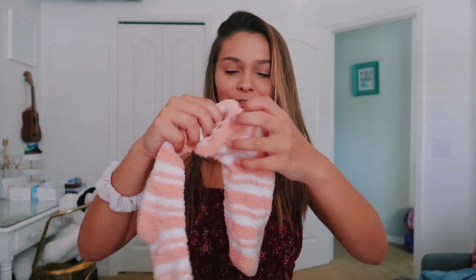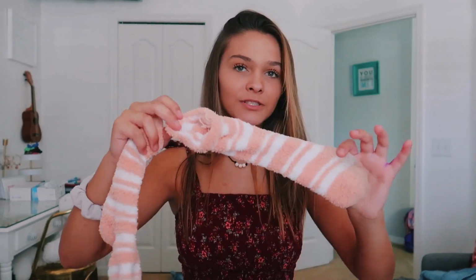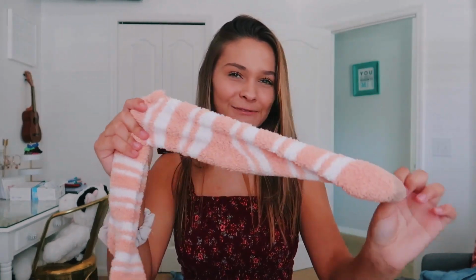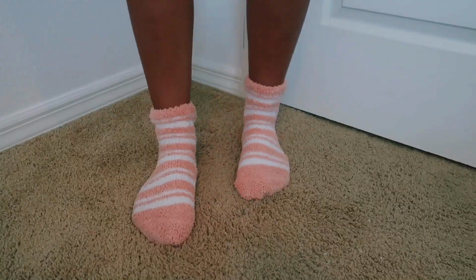Next pair that I have, these ones are also worn out very badly. They're very black on the heel. These are just my orange creamsicle ones, and they're just orange and white, and they're just striped. So I thought these were really simple as well. But as you can tell, some of the ones that are very black on the bottom are the ones that I do wear the most.